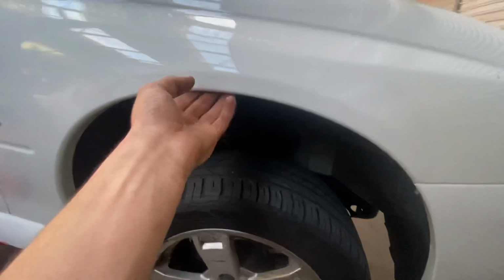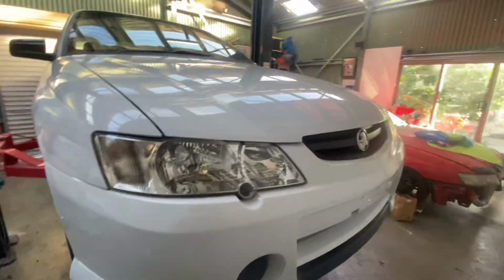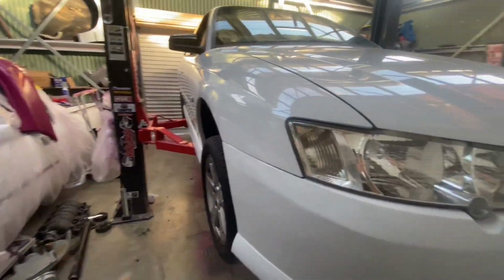So I got it up here now. I'm gonna pull the wheels off and start rolling the guards. We've borrowed a guard roller. Got a heat gun over there on the ground. Yeah, just gonna start getting into it.